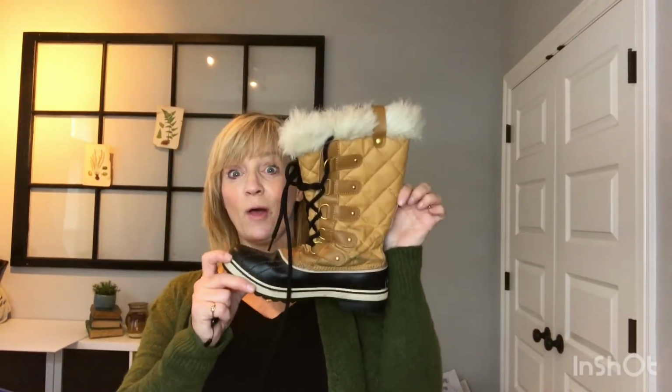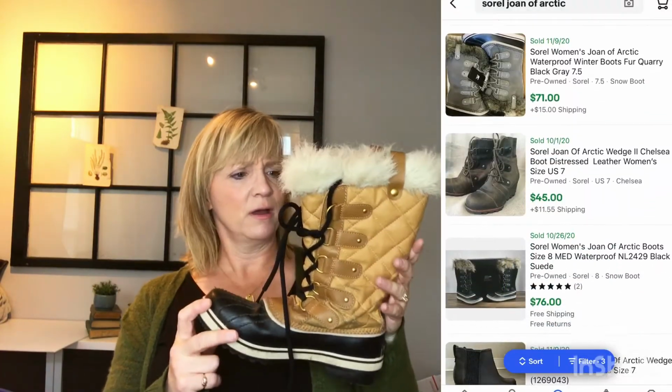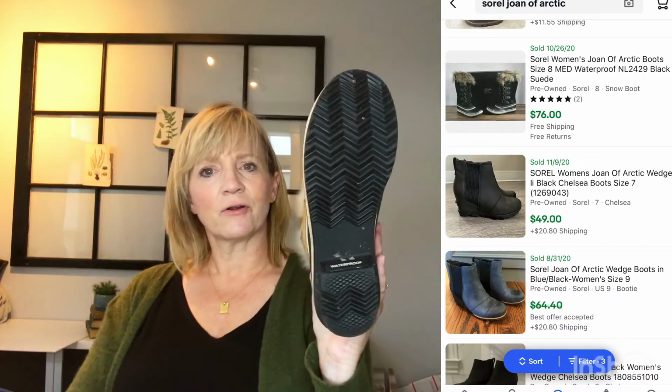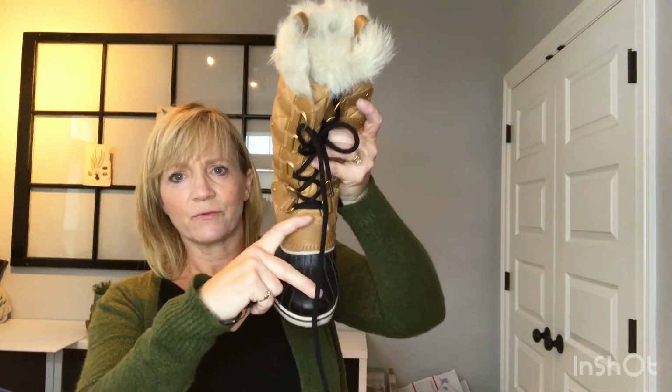Okay, here, I'm super excited about this. I found Sorel boots, and I'm not sure. I've heard people talk about Joan of Arctic boots, and these might be them. I don't know. I think they might be. I'm going to have to look that up. But look at the soles on these. They are so nice. It looks like they have a little bit of discoloration right here.